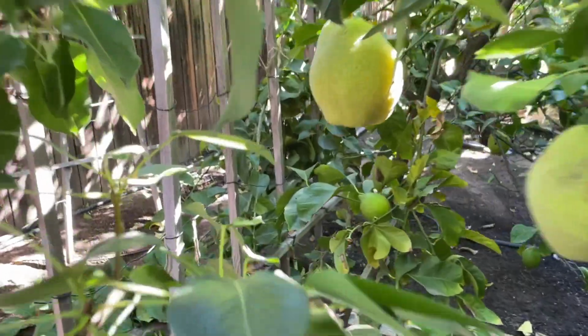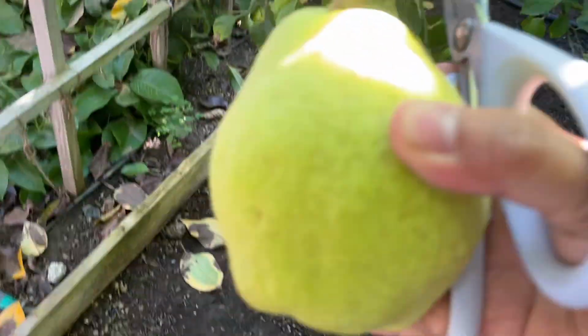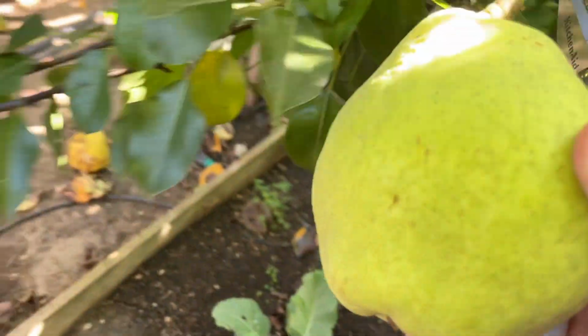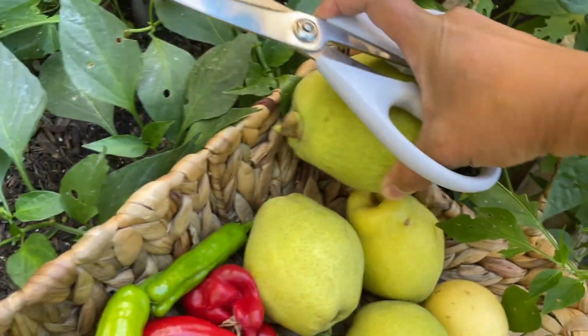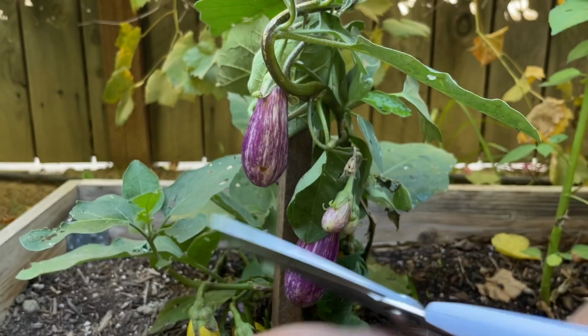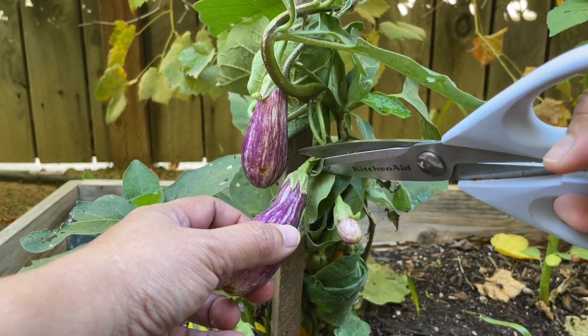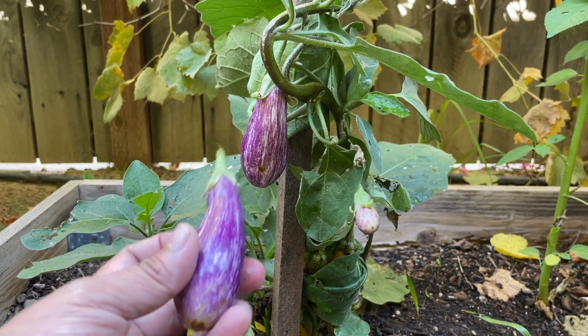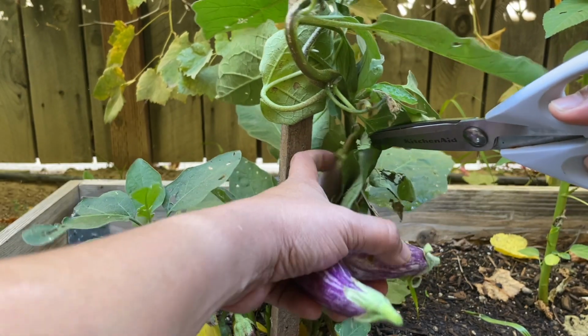Let's harvest more. This one is beautiful. There you go. Let's put them to here. So have eggplant here, and they just stay like this, like small. They are fairy tale. The variety is fairy tale. They don't grow big.